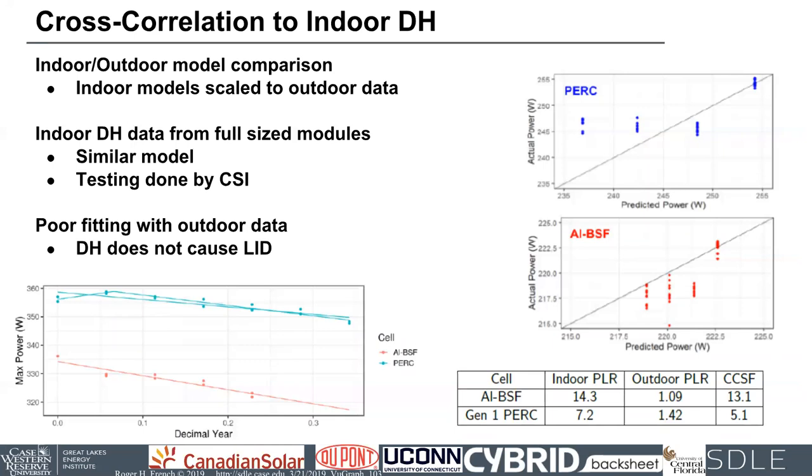And so this has influenced how we've planned the next round of exposure we're going to be doing, which is going to be modified damp heat at a slightly lower temperature with the introduction of full spectrum exposure to that.